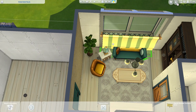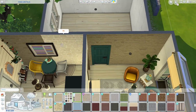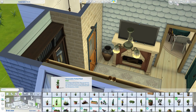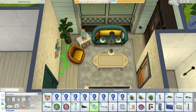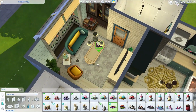And it was an accident though, because the pillows on the Nifty Knitting one are a bright yellow, and the cushion on the Laundry Day chair, couch, whatever it is, is also yellow, and they look so good together. I just love this. Oh, and I also used Pets, so that's kind of a random choice, but it is what it is.